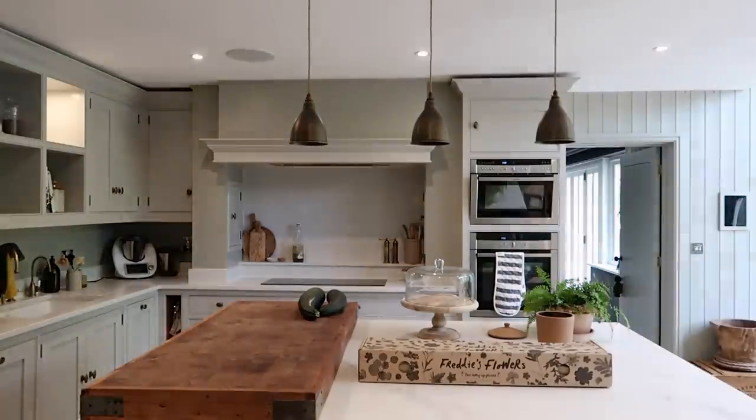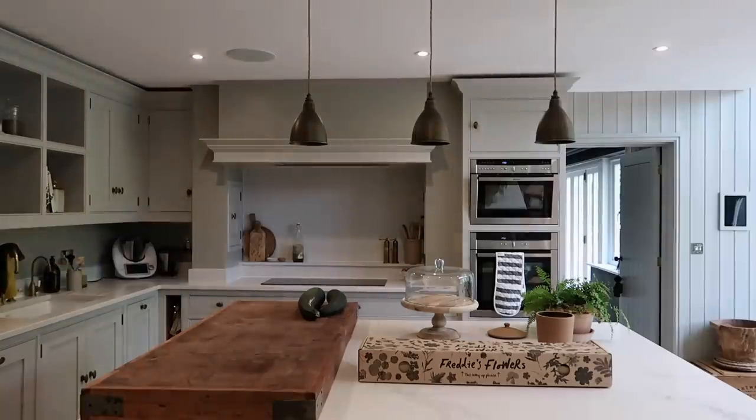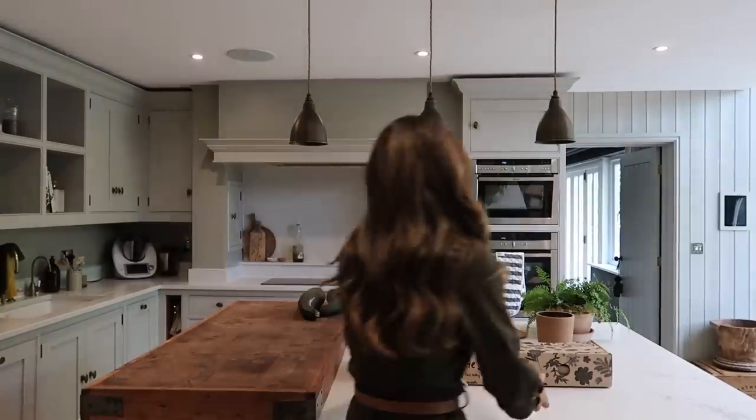So the lighting isn't as flattering here, because I'll show you. Can you see that flickering? That is under here. My favourite light is going. So unfortunately I can't have that on. But we are going to arrange some beautiful flowers.